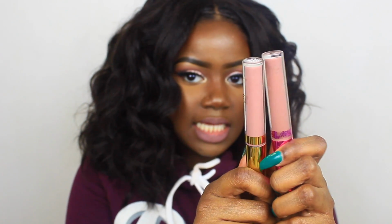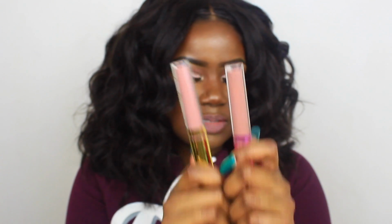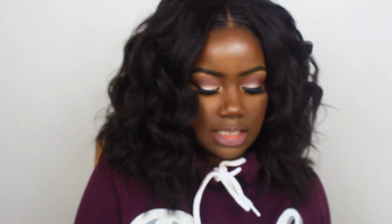Like, this one has a bit more brown. Can you guys see that? This one has a bit more brown in it than this one. So yeah, I'm a bit bummed out. This one is still a pretty color, and I still really like it, but I really kind of wanted that Ghoulish that I was used to, if that makes sense.